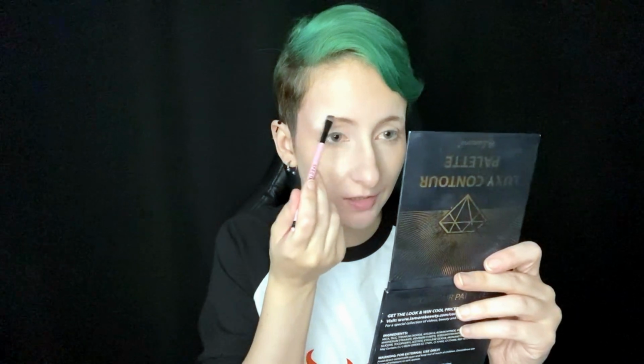I have this big mirror in front of me, but I'm so short-sighted when it comes to things like this. I'm gonna have to bring my makeup palette right in front of my face. I will try not to obscure it too much.